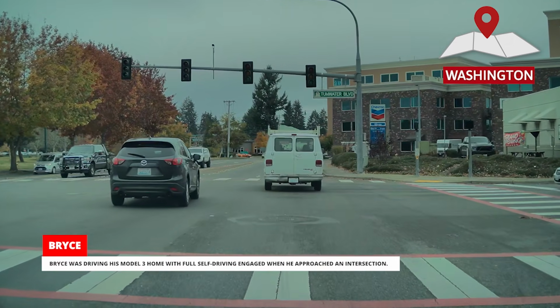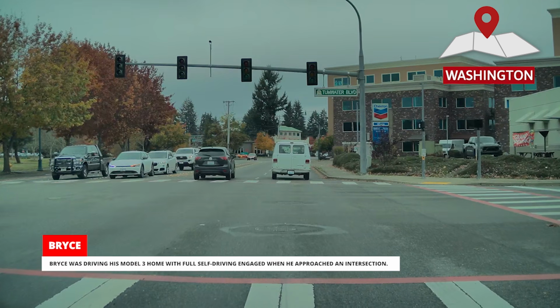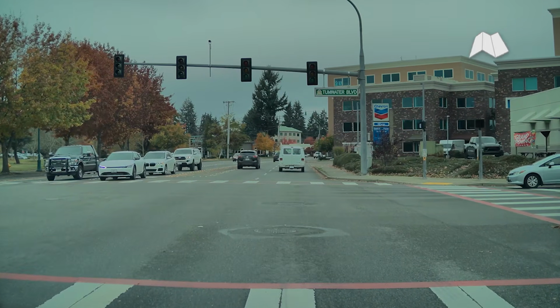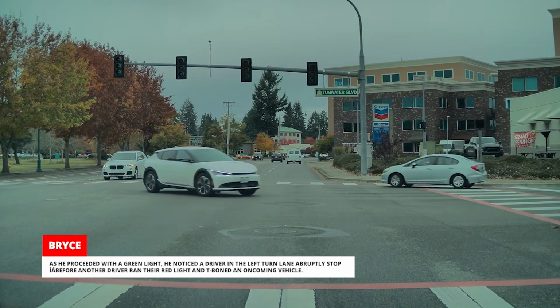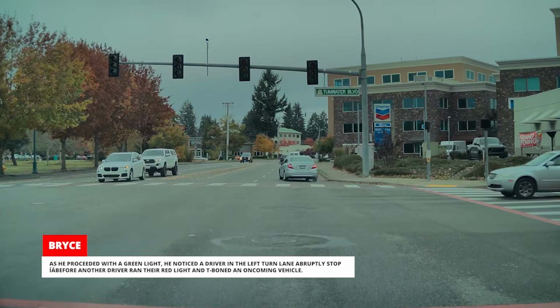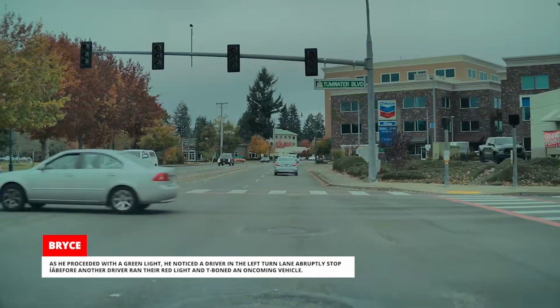Bryce was driving his Model 3 home with full self-driving engaged when he approached an intersection. As he proceeded with a green light, he noticed a driver in the left turn lane abruptly stop before another driver ran their red light and T-boned an oncoming vehicle.